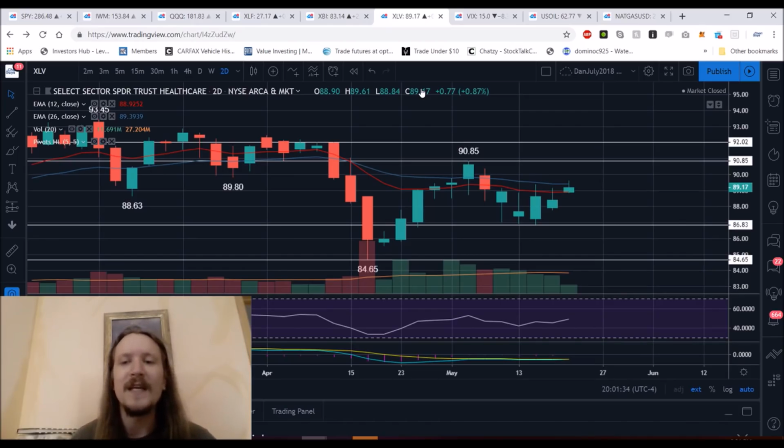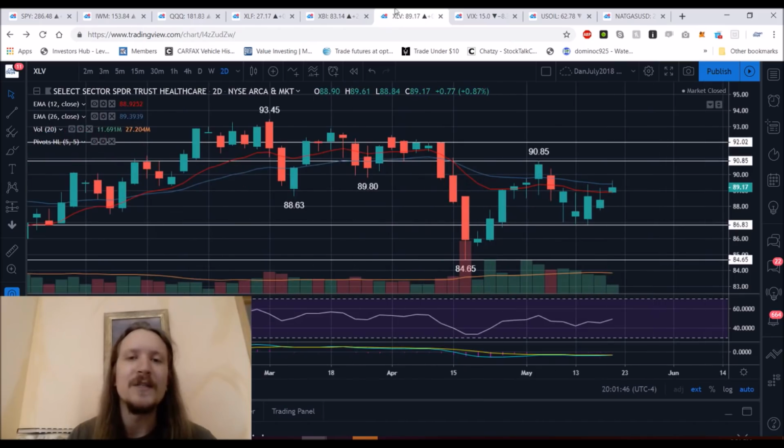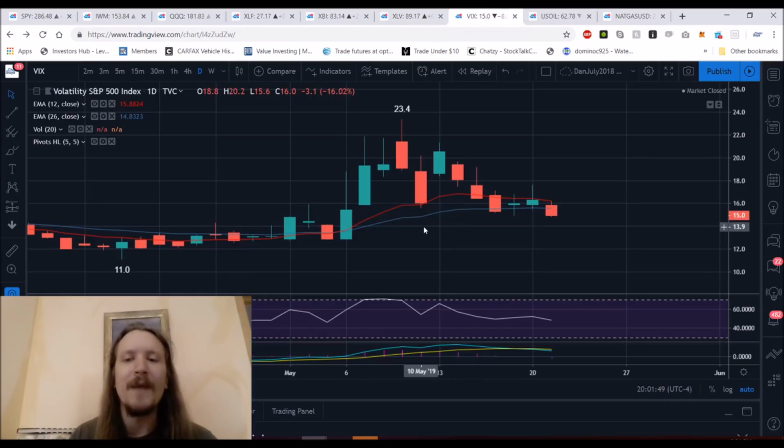And if XLV gives us a break, it'll probably be early June. A break of this pattern. If we form that lower high, we could stay within this pattern for another week or two. And we'll be watching very close because how this pattern breaks is going to be key for the market as a whole, in my opinion.